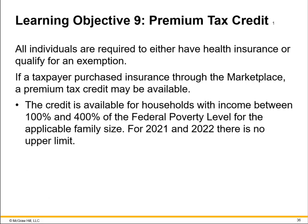All right, the last one is the premium tax credit. This is a situation where you have bought insurance through the marketplace and your income is between 100 and 400% of the poverty level. Okay, then you get a credit equal to the difference between what you should pay, based on your income and the percentage of income that you should pay on health insurance, and what you actually paid.